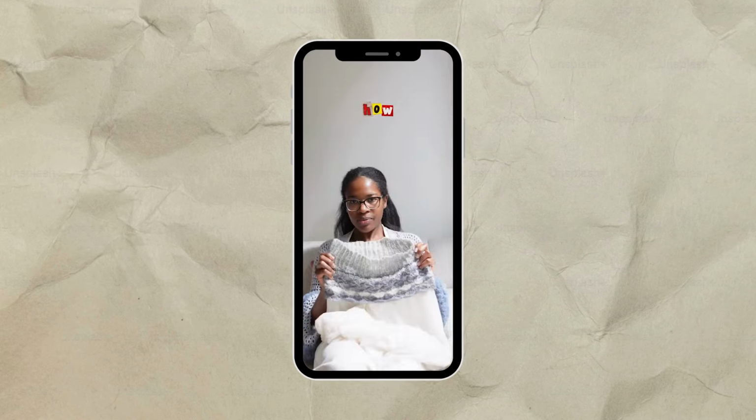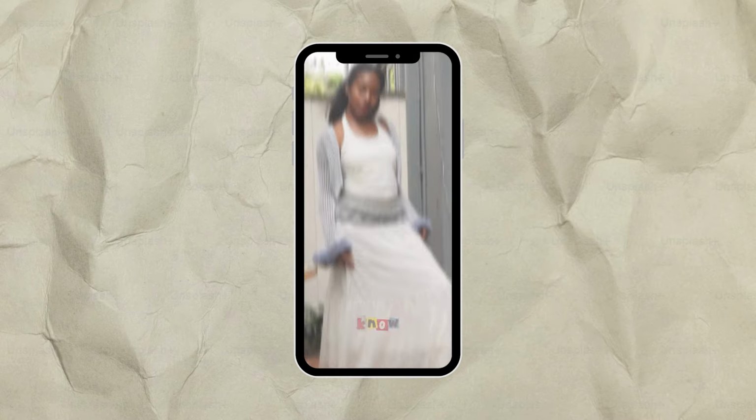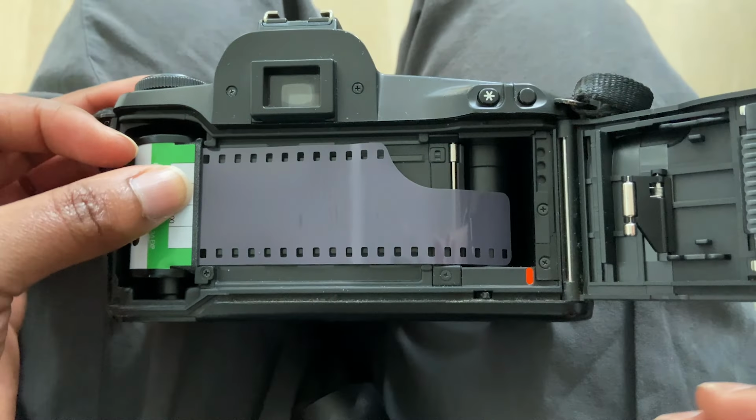But then I went through this phase where all I wanted to do was crochet and was inspired by alternative and whimsical elements. And I loved injecting them into my already boho and vintage style that I had, and it transferred into this different medium with my crochet designs. And now I'm actually getting back into my first love as a visual artist, which is photography, and specifically film photography, which already has that vintage aesthetic, of course.